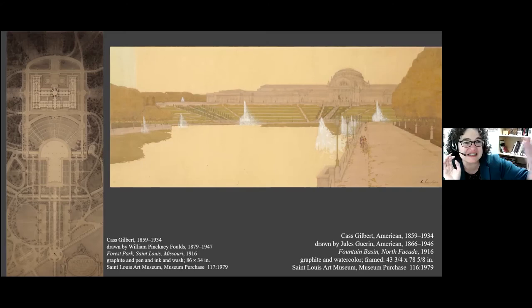The drawing across the top is in our collection. It could have been in the exhibition if we had a lot of room, extra space, but it is here just as an illustration. And so what we're looking at are two drawings that come from the same moment, the same project. So we're looking at a proposed expansion to the St. Louis Art Museum. So Cass Gilbert had designed our building, the building that still stands right over there, in 1904 for the St. Louis World's Fair.